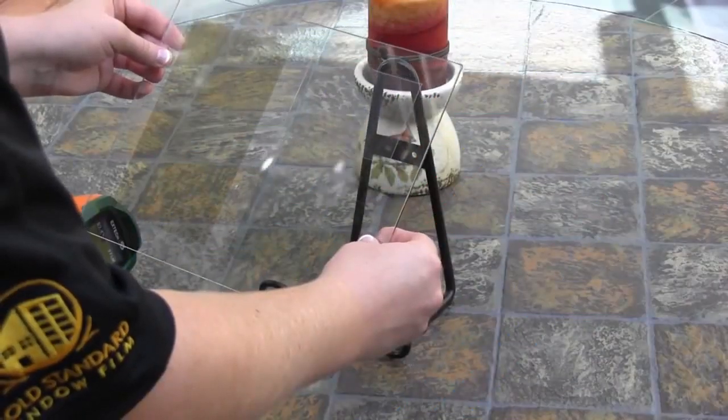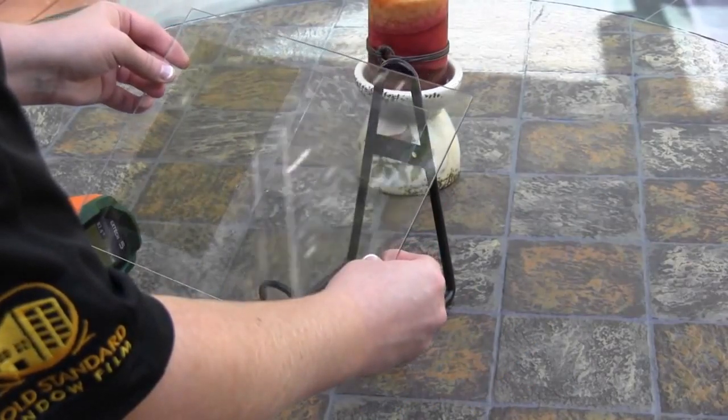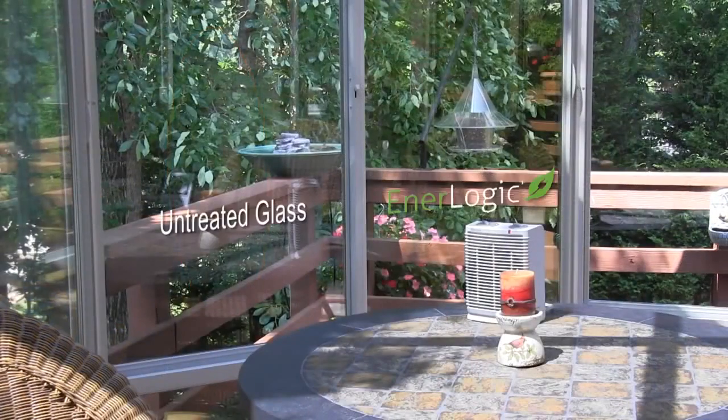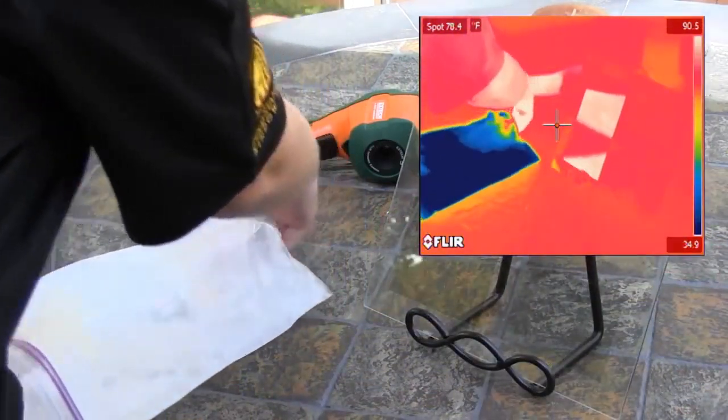With large sun-exposed picture windows, the difference between treated and untreated windows is simply stunning. And with Enerlogic 70, the window surface actually becomes nearly half as reflective as standard glass, enhancing outward views with far less annoying glare and surface reflections.